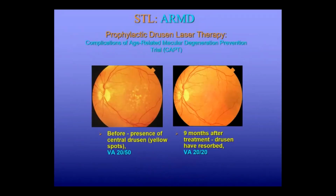In terms of atrophic dry ARMD, the recent reports of drusen reduction following STL have a basis in the CAP trial. That's the complications of age-related macular degeneration prevention trial that was conducted a few decades ago. In that trial, you recall, minimal intensity application of a conventional laser did result in a reduction of drusen, but at the conclusion, there was no benefit in terms of visual acuity improvement and a trend to increasing conversion rate to exudative ARMD in the treatment arm. Fortunately, this has not been reported with the use of STL laser in the small case series published so far.